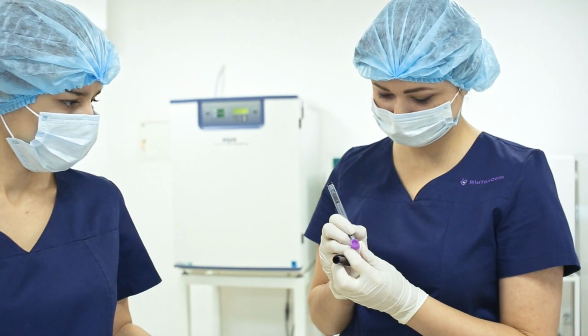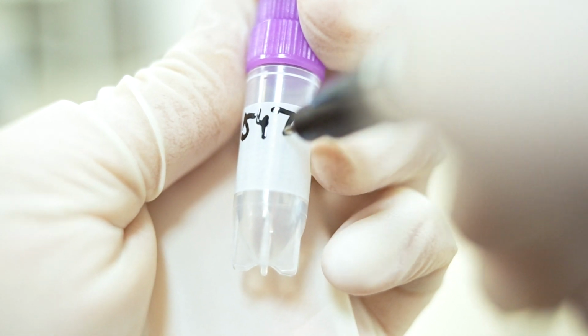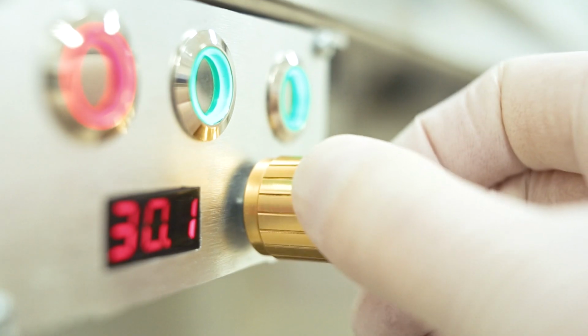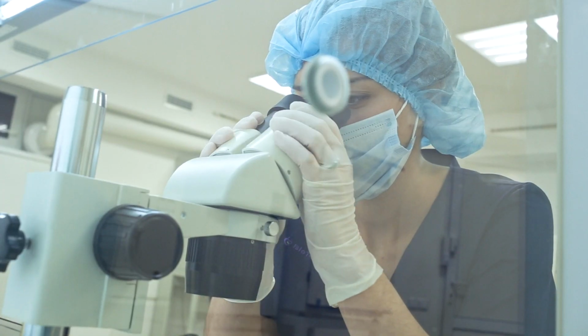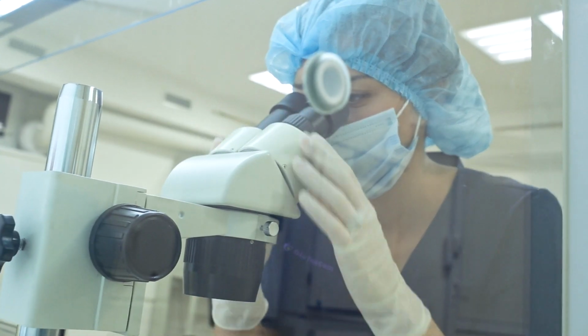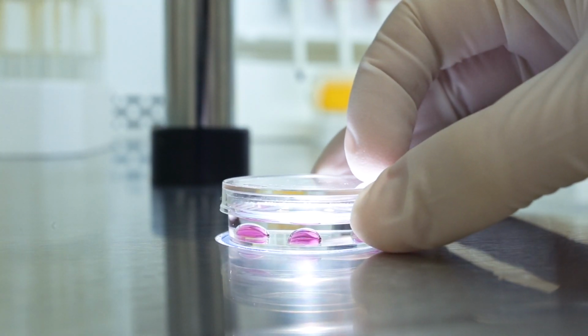Therefore, sperm and egg reach the embryo laboratory simultaneously. This is better for embryos. Extra sperm is frozen in case it should be used for further attempts if a patient doesn't have an opportunity to visit the clinic again. However, you have a better chance to conceive using fresh genetic material.